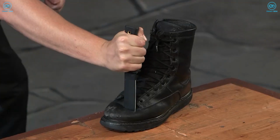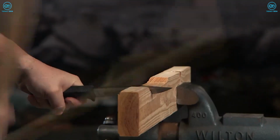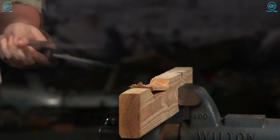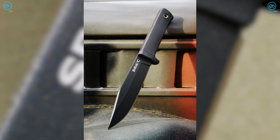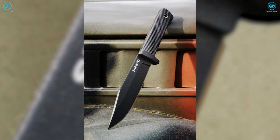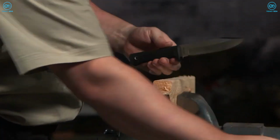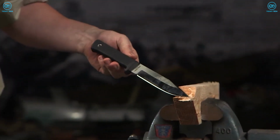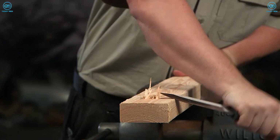Its deeply checkered Kray-Ex handle provides a solid grip in any condition, while the single quillon finger guard ensures safety during intense use. The SRK comes with a secure Secure-Ex sheath, offering convenient carry for quick access during any adventure or emergency. Whether navigating the wild or tackling tough situations, the Cold Steel SRK stands as a reliable companion for survival, rescue, and all-around rugged utility.